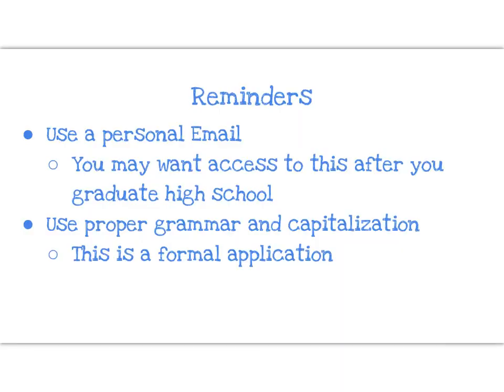Again, the same reminders. Use a personal email. You may want to access this after you graduate high school. Use proper grammar and capitalization. This is a formal application. I can't stress these two enough to y'all. Use a personal email. Use proper grammar and capitalization.